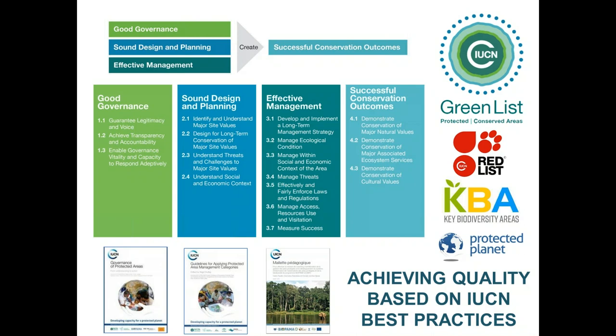This is also based on decades of IUCN's experience in producing some of these technical guidelines that you see at the bottom here, such as technical guidelines or best practice guidelines around governance of protected areas, guidelines for applying protected area management categories, and guidelines around management effectiveness. But the standard is not just about promoting IUCN tools and approaches. It's really about also recognizing other tools that may be being used, as long as they're providing information and delivering against achieving the standard, any system or any tool could be used to implement the Green List standard.